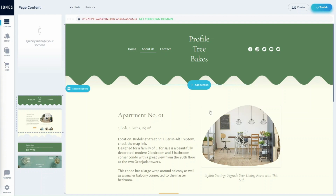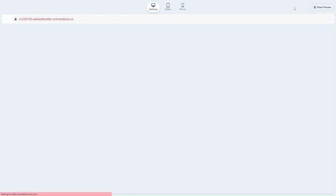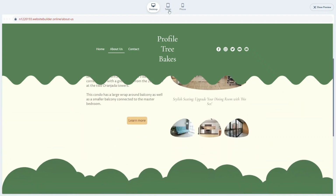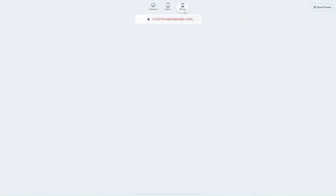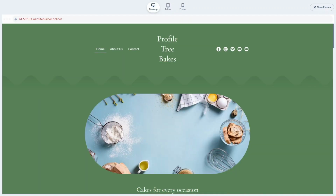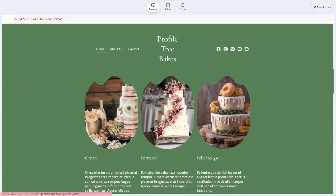As you're working on the website, what you want to do is always look into the preview button, click onto the preview button to see what your site looks like from the role of a user, and you can do this with tablet and phone version as well. It just gives you a better understanding of how the user is going to be interacting with your website, and just means then you have a better understanding of what to change as well.